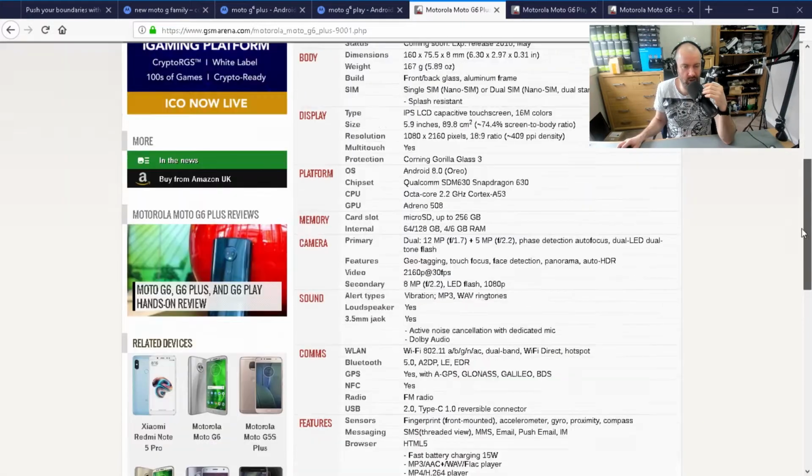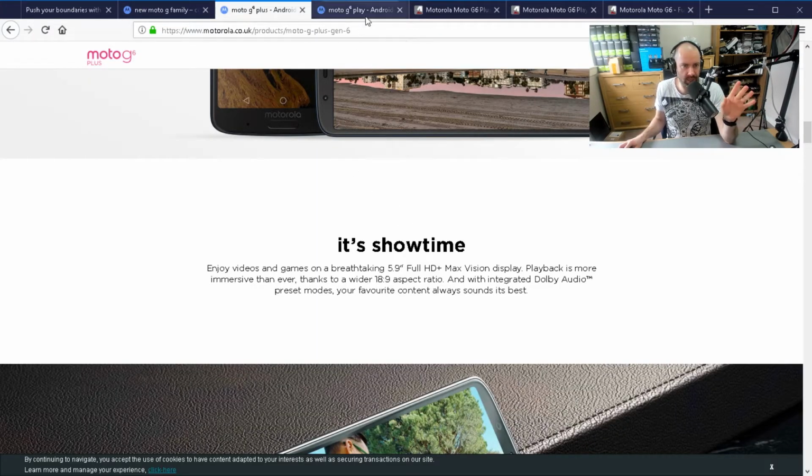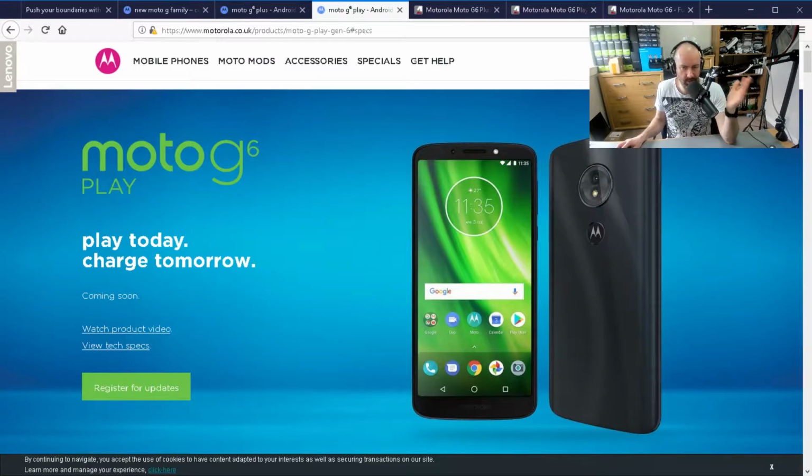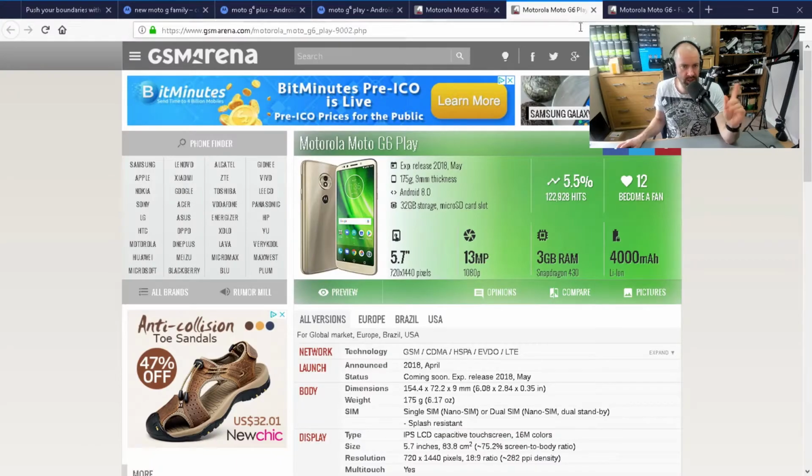Now they're saying that this is going to be €300, but UK or USA will be equivalent, but this one is saying it's actually 6 gigabyte of RAM, but as you saw from the specs page there, it could be 4 or 6. Now the G6 Play, this is the other one that's in the UK, and in fact I'll show you the GSM Arena specs for this one first.